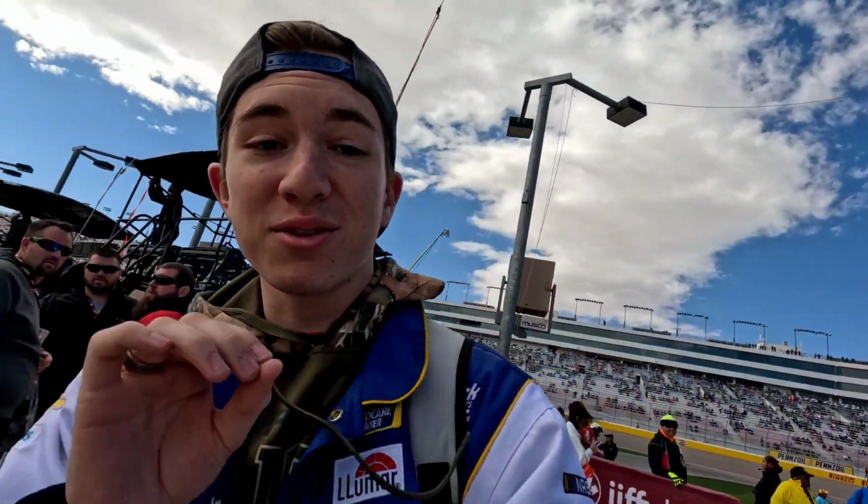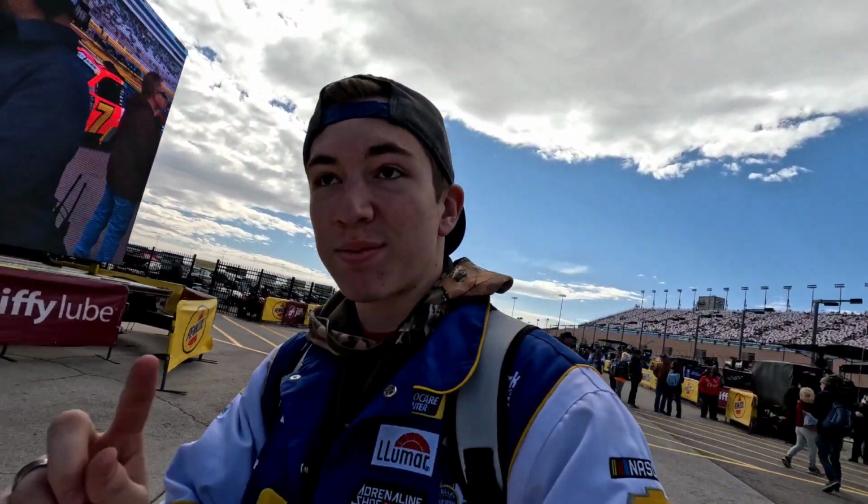Parker Kligerman, driver of the 48 for Big Machine Racing, back full time in the Xfinity Series, back full time in NASCAR in general after being part-time in the Truck Series, running a couple races there, and then being part of the NBC broadcast team as a pit reporter. So NBC is going to be down a man for 2023, but it's awesome to see Parker Kligerman back full-time in the Xfinity garage and the NASCAR garage just in general.